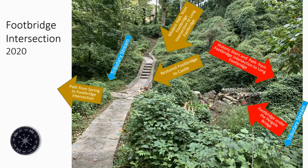And here we are today. Some homeowners who own the colonial house, that family has done a lot of work to clean up this area and to uncover the elements of this now largely lost footbridge that was there. There's again the path from the spring to the footbridge intersection. There is the restored footbridge to the castle. And since you can't take this path to go up this direction, this is the path that residents have created by just walking repeatedly, that leads from this footbridge intersection area onto the long footbridge and along a path along Hume Drive.